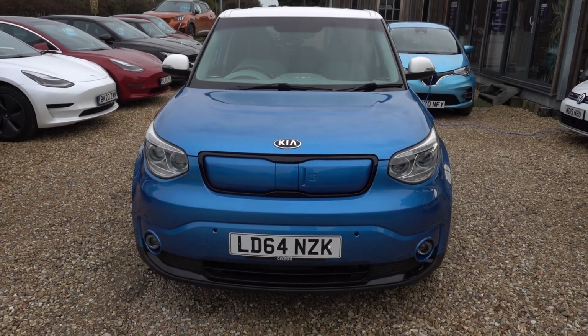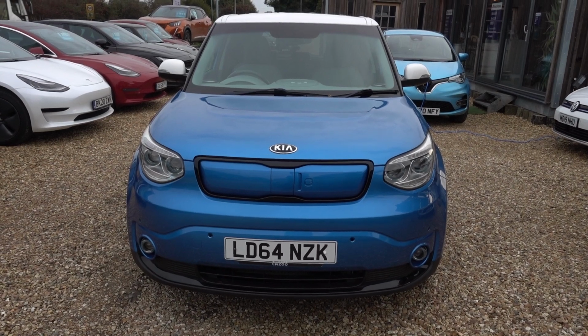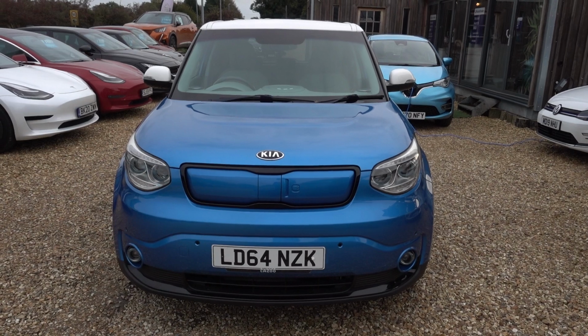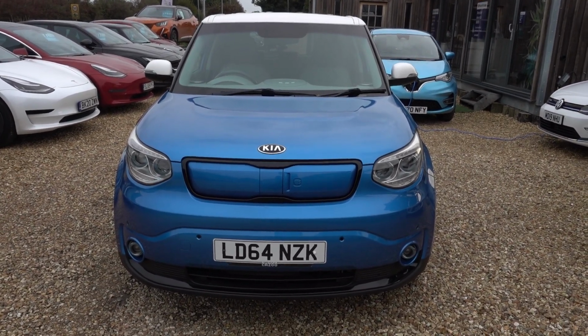Like I say, it's on at a bargain at the moment with all these little marks and things on, but like I say, it's entirely up to you. We don't think they're really worth getting repaired, but if you want them repaired and you want this car tip-top, this can be supplied to you like a new car. But anyway, there you have it.